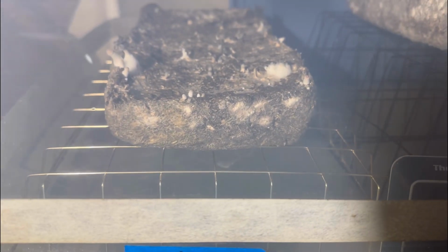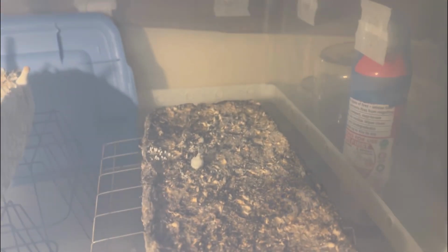Shoebox number 5, he got picked a couple days ago. Shoebox number 6, he got picked a couple days ago. Shoebox 3's got a couple pins. Shoebox 5's got a couple pins. And then Stump Tech, nothing.